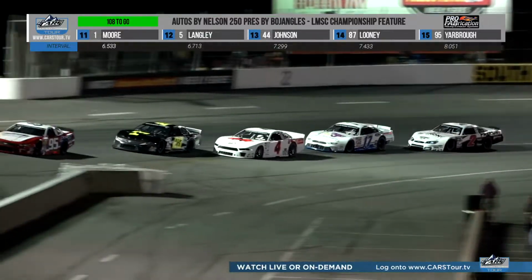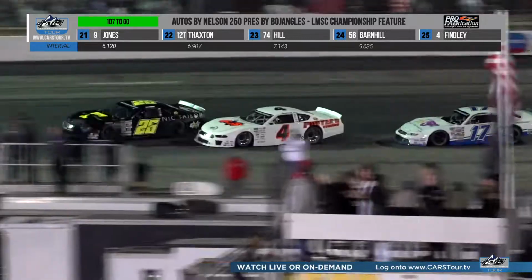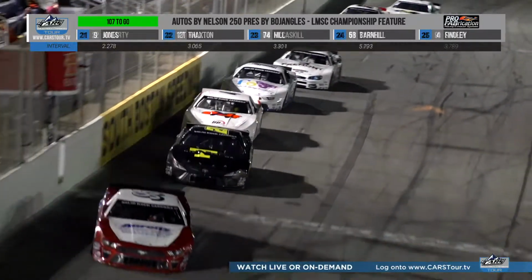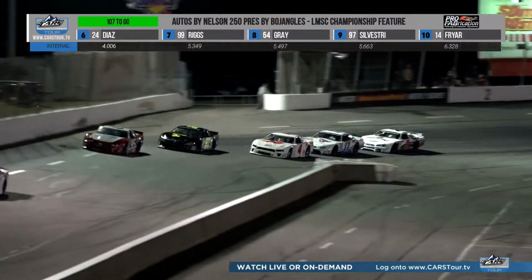Joe Valento. To give you an idea, the leader is at the line now. That's how far back they are here in only the first 18 laps. Kaden Honeycutt has got to go, and he has got to go quick, because in his mirror, and sometime not too far, might be Bobby McCarty to put a lap down.